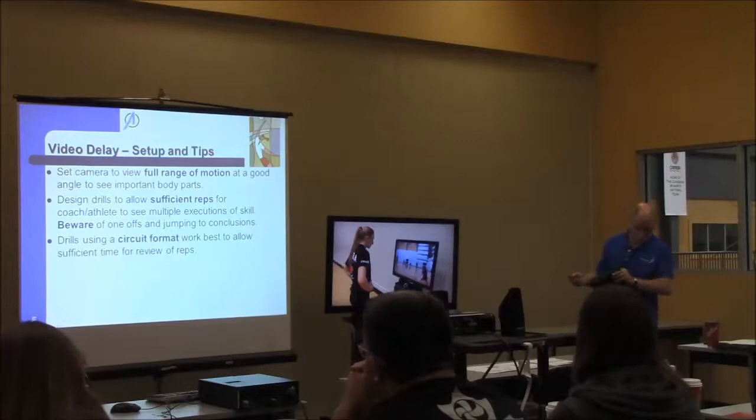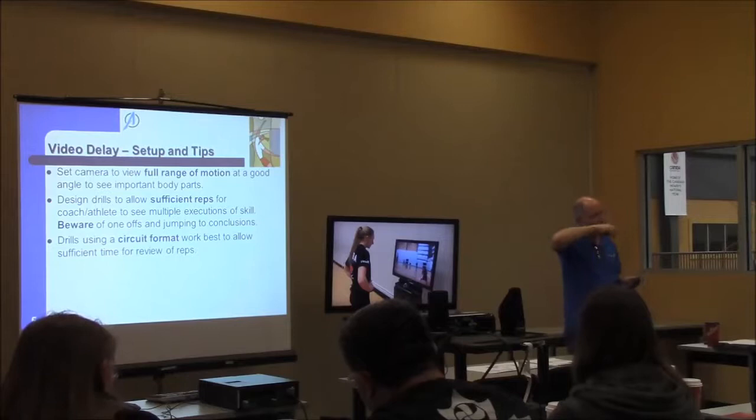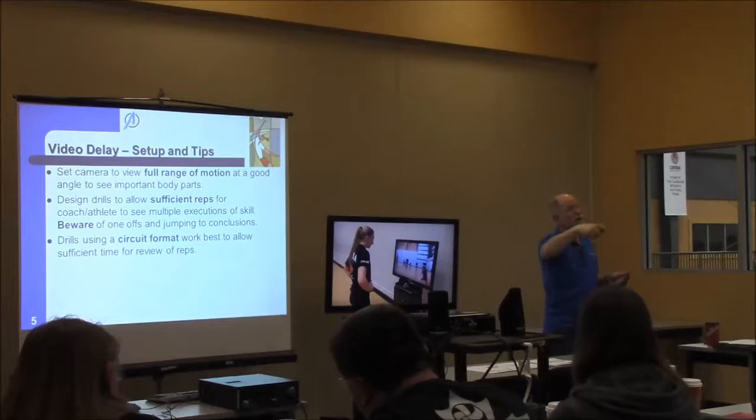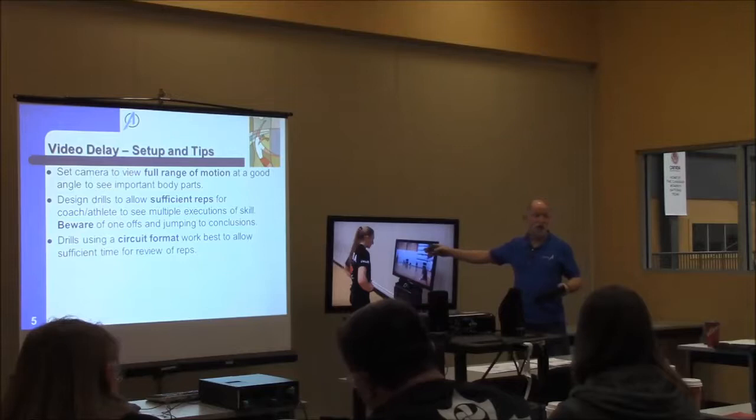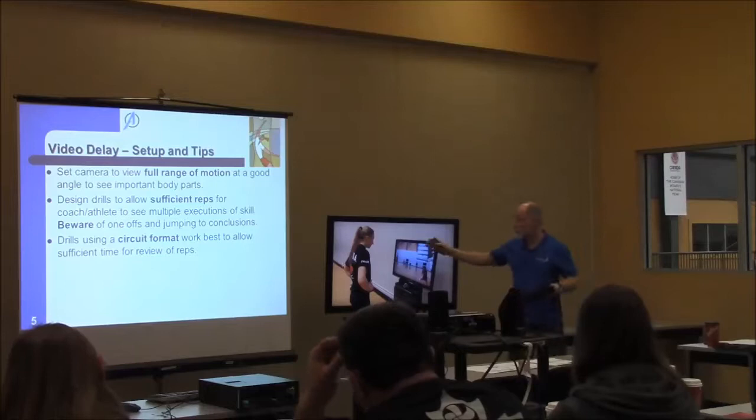Drills using a circuit format work best. So for example, when I'm working with the middles, we have four middles. I'll have a middle running her reps, a middle blocking, a middle getting ready, and a middle person watching their execution of their skills. And they just kind of rotate in a circuit. So they get to work on their blocking, they get to work on their attacking, and they get to come here and analyze their skill.